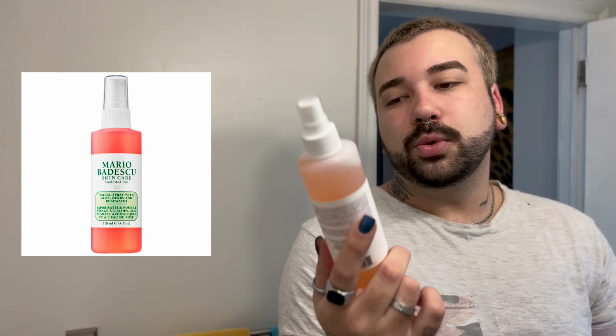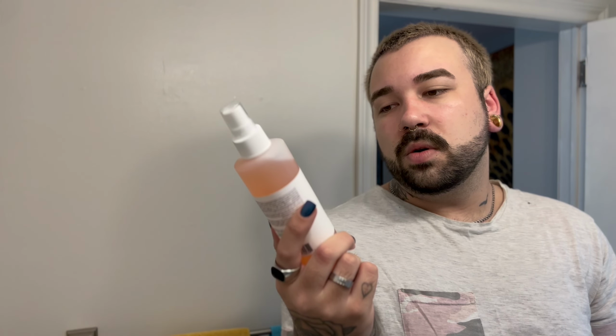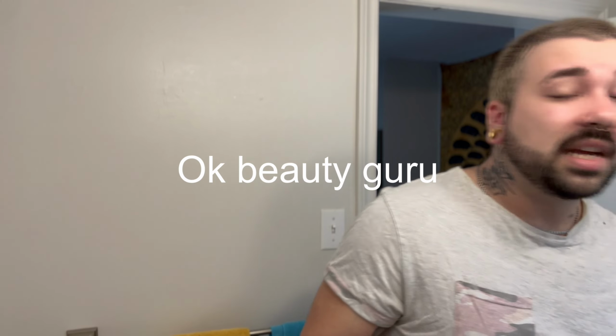And my last product is Mario Badescu skincare, and it's just a facial spray. Has aloe, rose water, and some other good ingredients. I don't know if it does anything for my skin, but I like how it smells. And it just is a nice closing act. So really, I only have 6 products in my skincare. I feel like that's not too much.